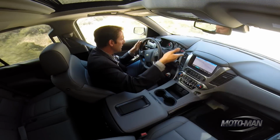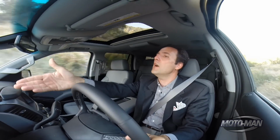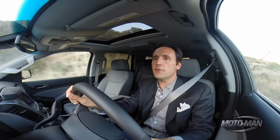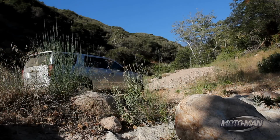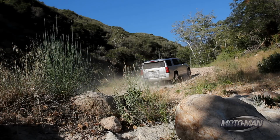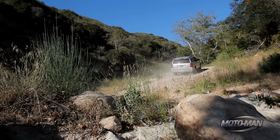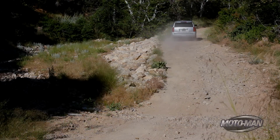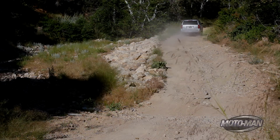But out here, going up a grade, there's tons of rocks, a couple of ruts, and I'm only at about 1,500 to 2,000 RPM to get enough torque to get up this grade. So I can only imagine what an extra 125 pound-feet of torque would do in a situation like this. Well, 125 pound-feet of torque plus off-road tires.